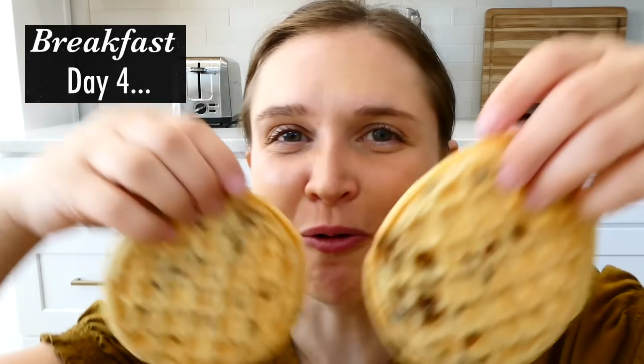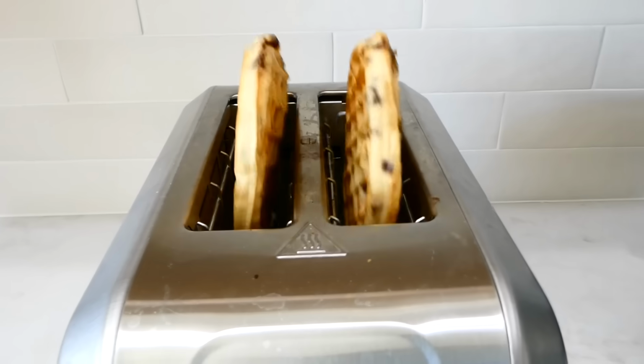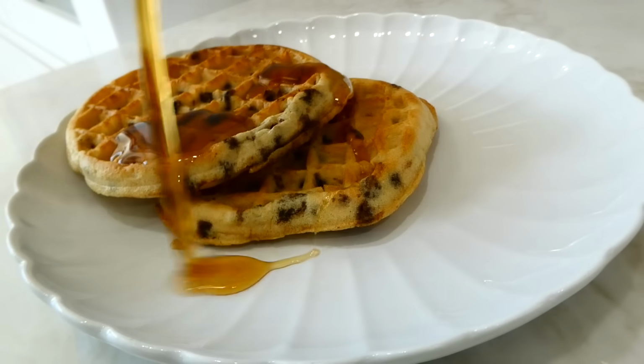Hello there. For day 4's breakfast, we are going with Eggo waffles. I'm actually really excited about this. These are the chocolatey chip waffles. I don't normally buy these. They smell like cake. They seriously smell so sweet. Don't know how much sugar's in them, but let's go throw them in the toaster.